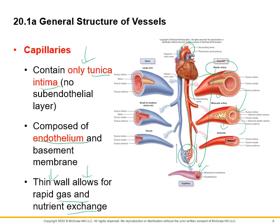So we're going from a large tube to a medium-sized tube to a smaller tube to actually the capillary bed, where we're going to drop off oxygen, glucose, nutrients. And then on this side, we're going to pick up the waste. You can see there's a venule, then small and medium-sized veins, then we get to large veins like the inferior vena cava, superior vena cava, back to the right atrium.